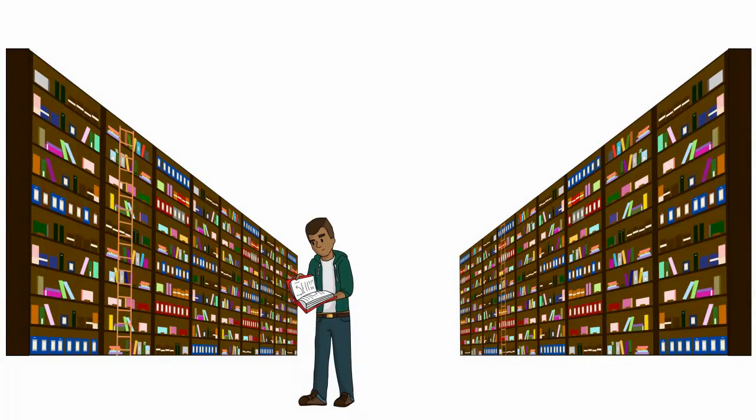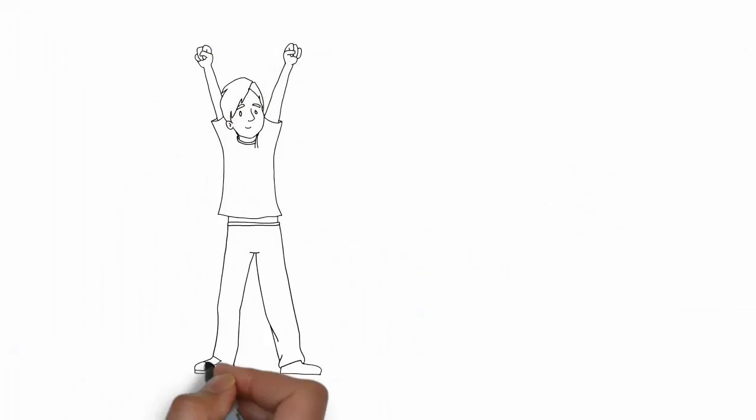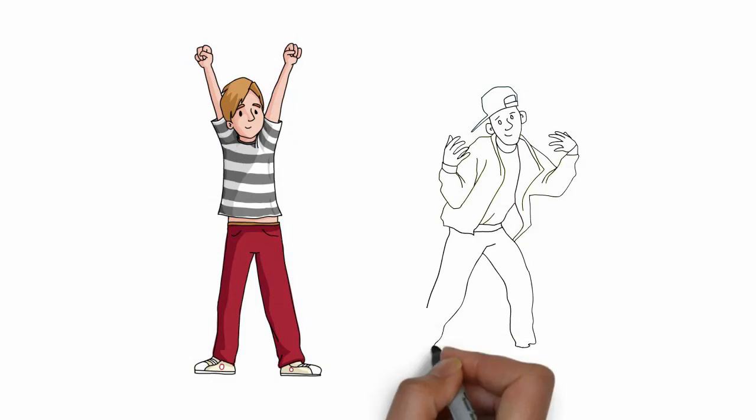And that concludes this list of ways to save money for college. Now stop fretting over money. Get out there and have some fun.